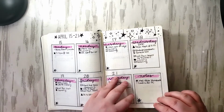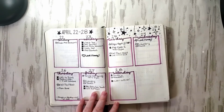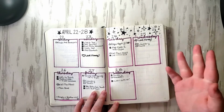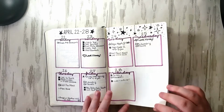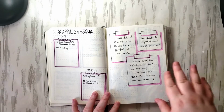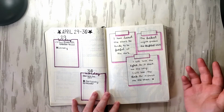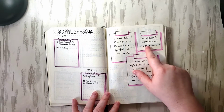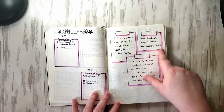But yeah, that's what I did for the rest of the month. I kind of like this where it's just the boxes, but I trace the outline with the colored marker. And then I have some sticky note things with quotes on them. "I love the stars too fondly to be fearful of the dark." "The darkest nights produce the brightest stars."